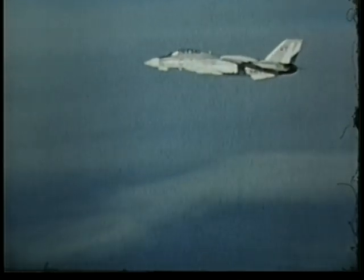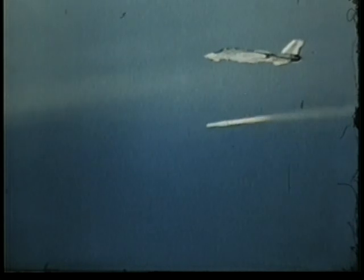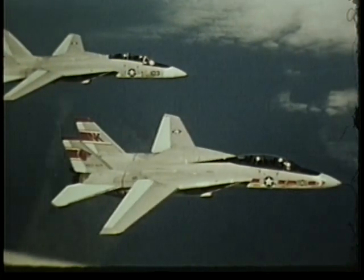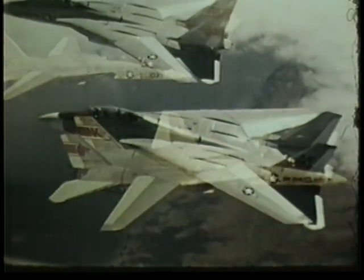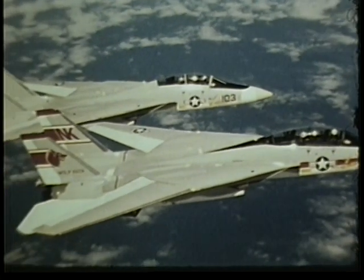The F-14 has the long range Phoenix missile, which gives us approximately twice the range of any other missile that we know in existence today. As well as carrying the Phoenix, we do carry the Sparrow and the Sidewinder and the M61 Vulcan cannon for the closer in dogfight arena. In summary, the F-14 is an extremely capable and flexible weapon system that does in fact permit the Navy to operate any place, any time.